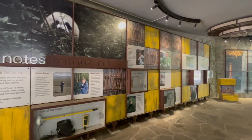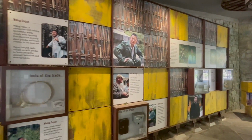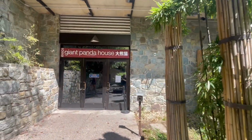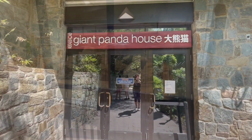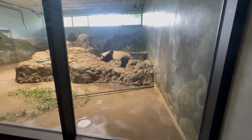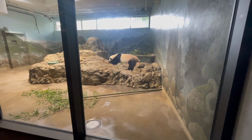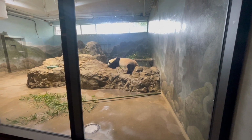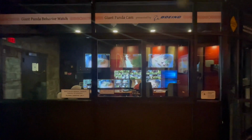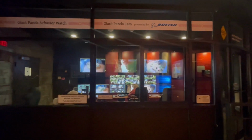Here we have some different things conservation-wise that they are doing to increase the giant panda population. Here we go. Look, it's a panda. Is it a panda? Yeah. Behavior watch, where you can watch the pandas and see what they're doing. And somebody's on staff all the time to watch.